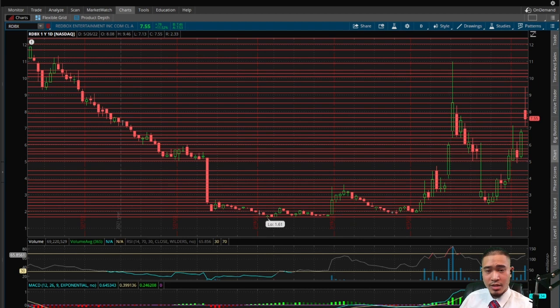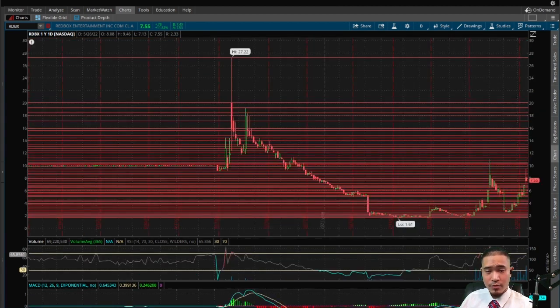RSI is currently at 66, so not quite overbought and overvalued, but pretty high up there. So be careful, guys. It actually did break 70 briefly earlier today, but came back down. And this did 69 million in volume today, which is very significant volume, so this pump today was confirmed by the volume.